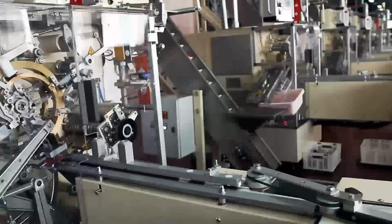Producing millions of Twix bars daily in factories around the world requires meticulous coordination across every step of production, from dough mixing to chocolate enrobing, all operating under strict food safety protocols and quality control systems.